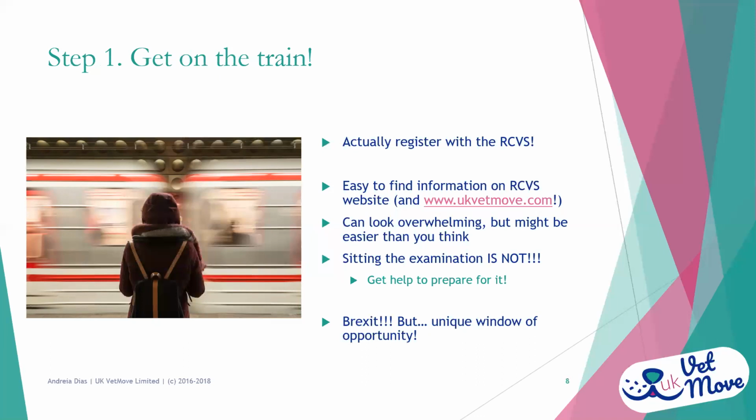But for those of you who don't know, we've got Brexit coming in. Brexit will kick in 2019, and we don't know exactly what's going to happen with Brexit. The RCVS is trying really hard to make sure that everything stays as easy as possible for vets. But there is the possibility that only the establishments that are accredited will be able to provide diplomas that give direct recognition with the RCVS.